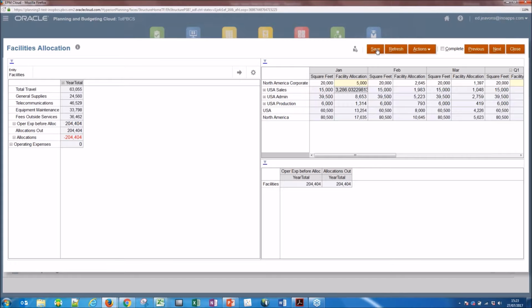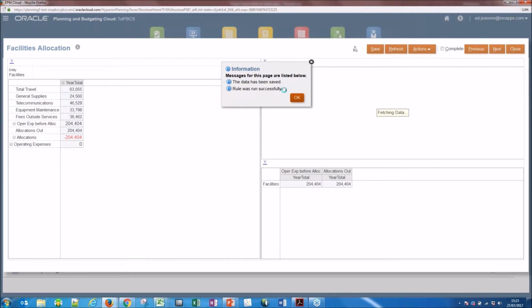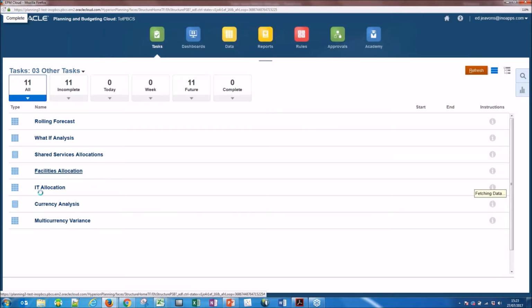So saving the data back in is as simple as me clicking the save button, and then if I'm correctly provisioned, it's going to allow me to input that data accordingly and overwrite if I have that authority. Just closing that off, we'll take a look at another very similar one.